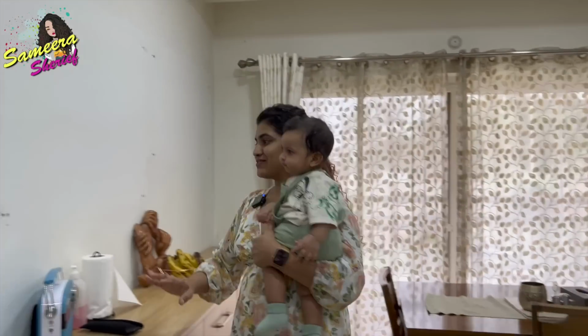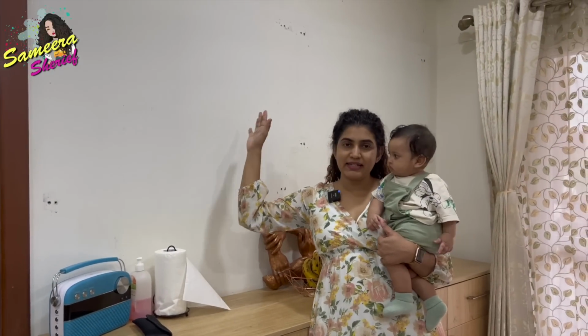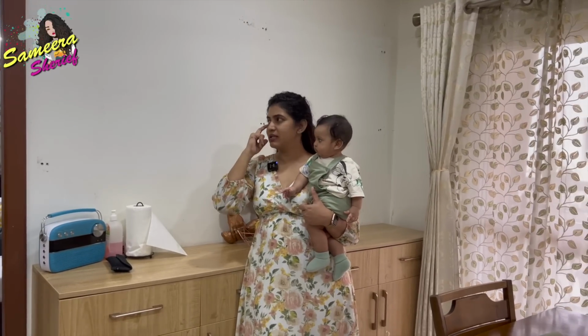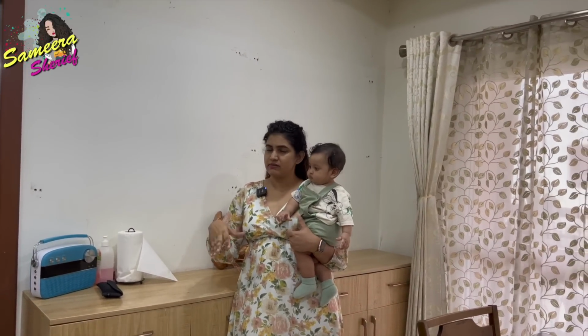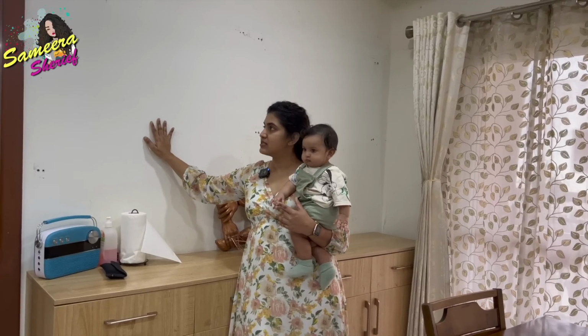Okay, so as we move forward, this was our crockery unit. So here also we had a crockery storage. And again, too much stuffing was happening. So I said, mommy, let's just remove this space. And this gives a more spacious feel. And that's why the storage we had right here is removed.